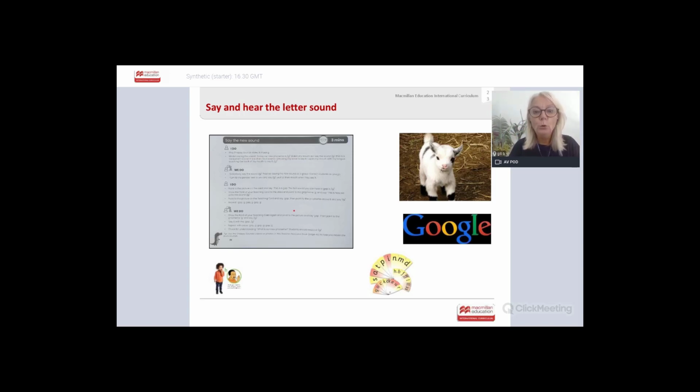If it's the word Google, you might not want to use that word, but it's a good example of a common word, and it's got two G's in it. Google. Can they hear?